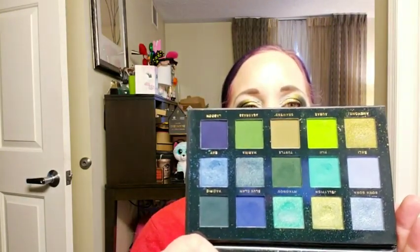This year I purchased about 15 to 20 blue-green palettes. I purchased the Whale Song palette, I purchased the Certify palette, I purchased just so many different ones, and out of all of them, this one was my favorite, I believe. So that is the Oceanic palette, and this is what she looks like. So this is the first palette that I chose.